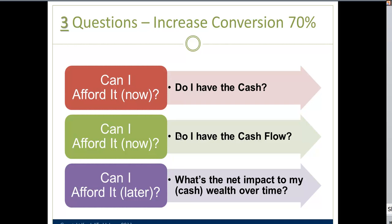Most of the people that you're dealing with don't have the cash right now. So they have some cash, and they have to answer this question for themselves. Do I have the cash? Can I afford this now? The second question that they ask themselves is, if I don't have the cash to pay cash for this house and I borrow, can I handle the cash flow?